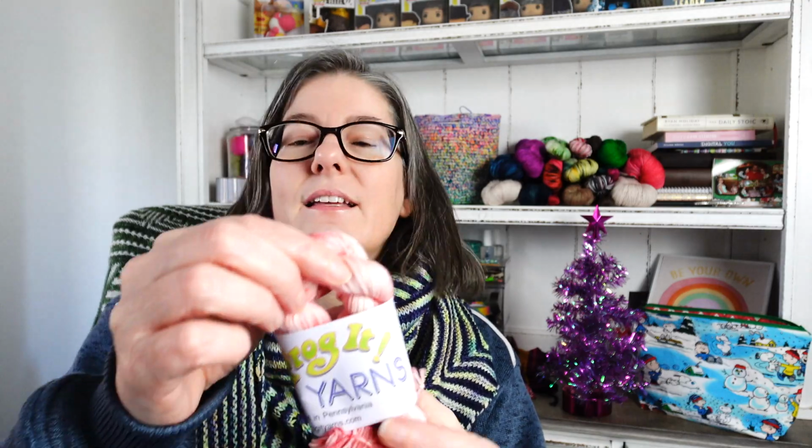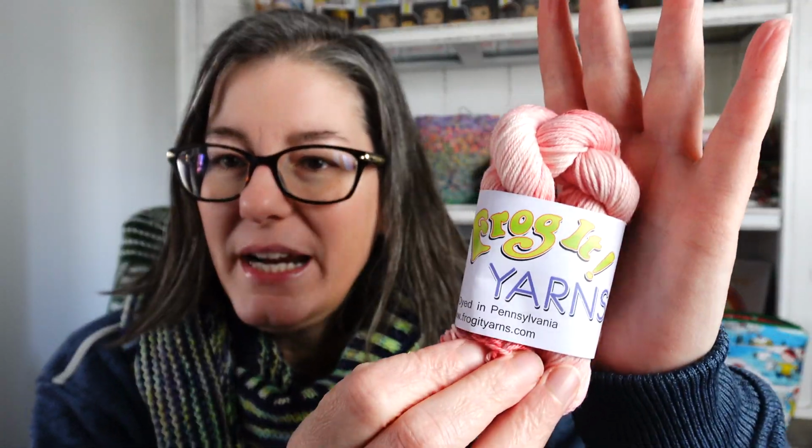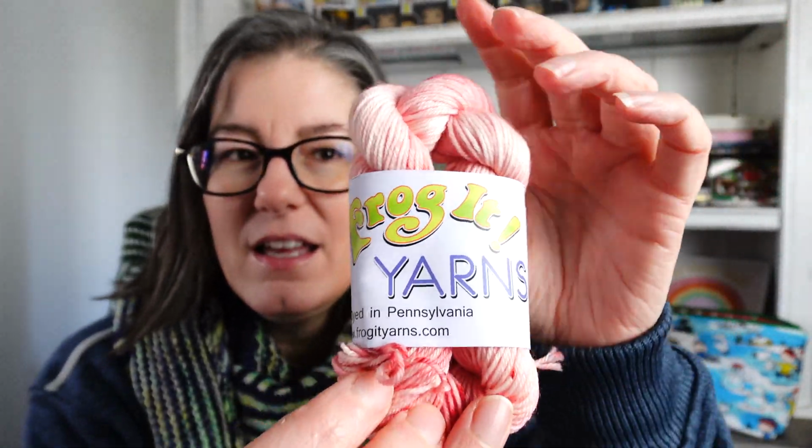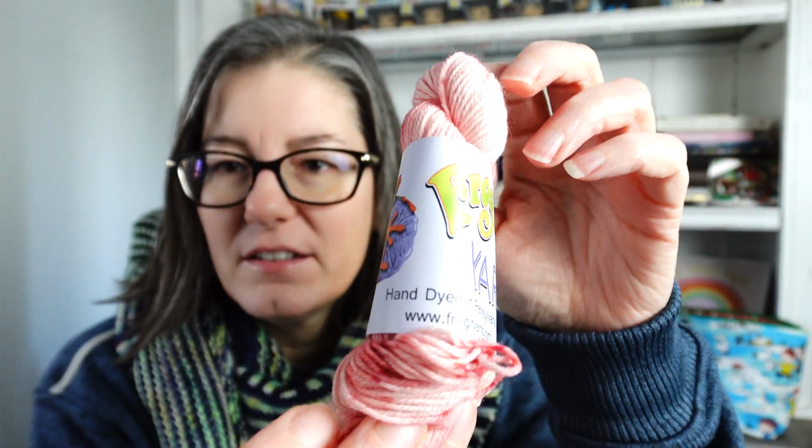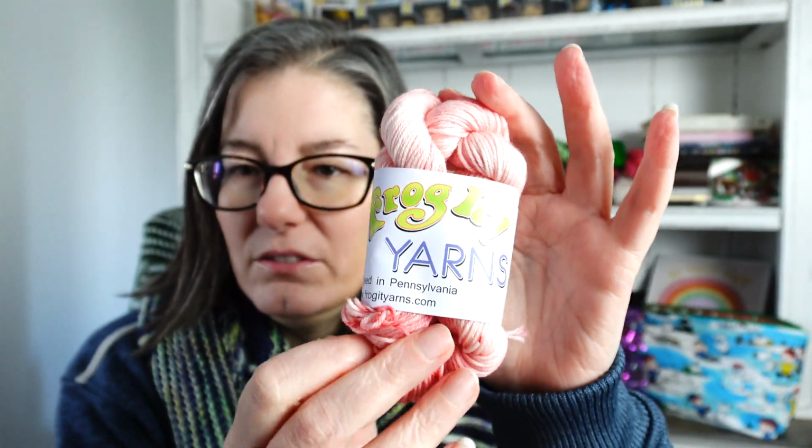Time for day 3 Advent openings. Today let's start with FrogIt yarns. We're continuing our pink theme. This one's a little darker, a little more specklier than yesterday's. Love it.